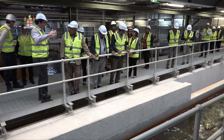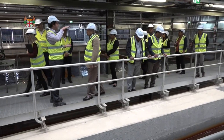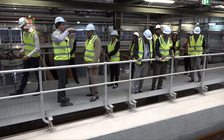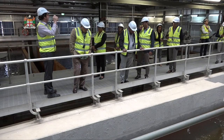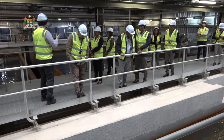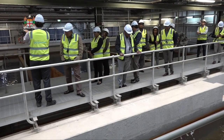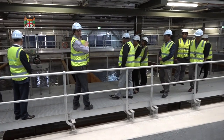So the water then goes into these filters on either side, and the filters have sand and a little bit of filter coal. Because the sand particles are so close together, there are only tiny little holes between them and it filters out all that material. So the water goes in, filters down through the sand and is collected underneath and then taken off to the desalination area.